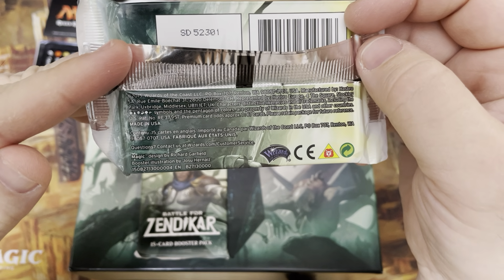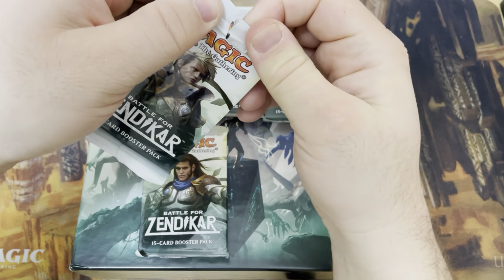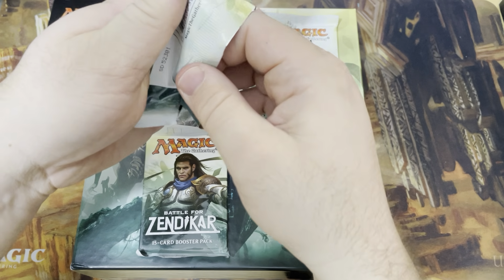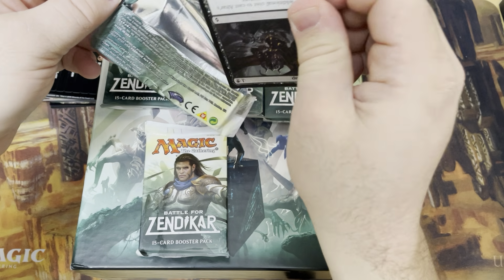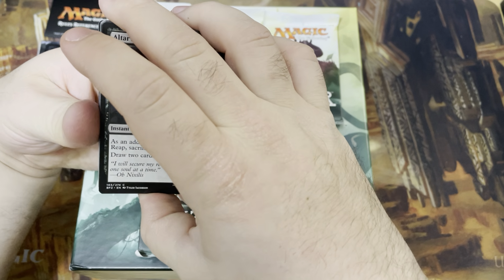All right, let's finish opening this and rip it the rest of the way. It just looks like normal processing. It doesn't look tampered with at all. It looks like it just happened in the factory, if you will. Okay. Oh man, are we gonna get Expedition or Ulamog?